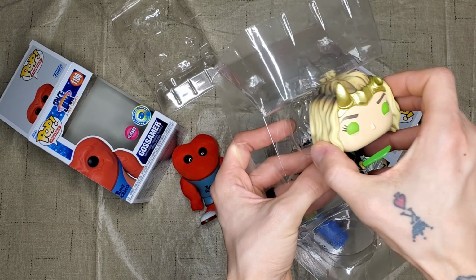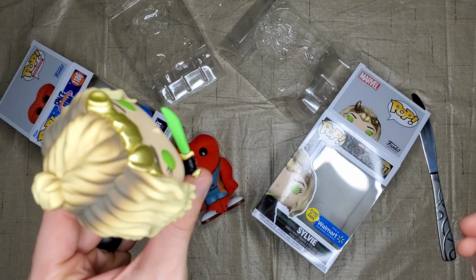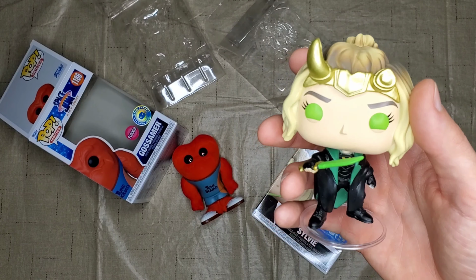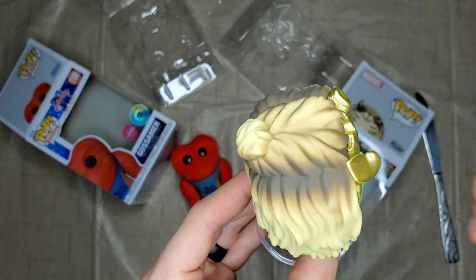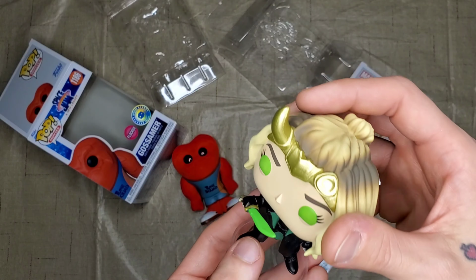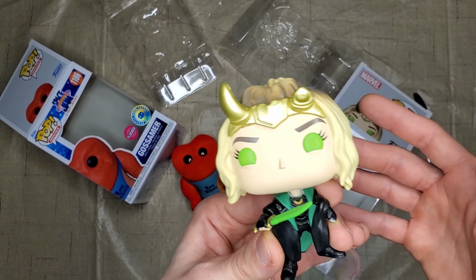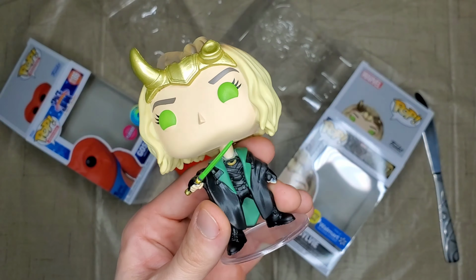Ooh, and she comes with a base. I think her eyes and probably her knife glow, is what I'm going to assume. One of my favorite villains of all time is Loki, but he's kind of like a good guy now. Did you like the show? I did not, I'm not going to lie. I did not like the first couple episodes. It's kind of slow in the beginning, but I really liked it towards episode 5 of 7, towards the end of it. It was really good.